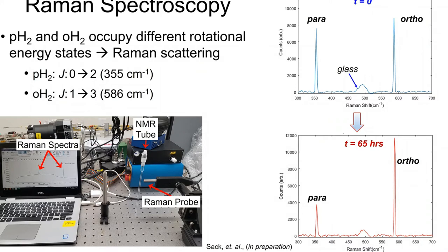You can basically get different Raman peaks, and you can monitor the ratio between the peaks. Whenever you have freshly made parahydrogen at liquid nitrogen temperatures, those two peaks are even because it's 50-50. When it relaxes to thermal equilibrium, your ortho is about three times the size of the para. So we monitored this using Raman directly on our NMR tube. We can do NMR on it, and we can also do Raman on it.